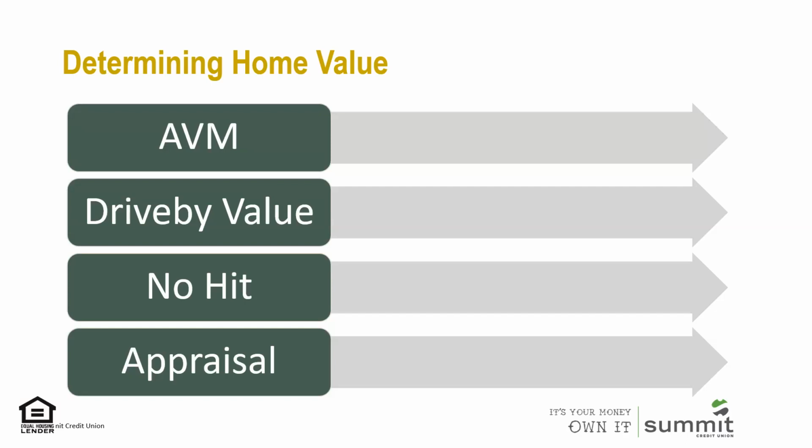Now, one of the first steps in the process is determining your home value. We have multiple options that we look at. The first route is called an automated value method, and that can be referred to as an AVM. This route is automated and it will generate a value from a system we use. To determine the value, the system looks at recent sales and comparables in the area. 90% of the time, we can pull a value using this method without having to have a more expensive method completed.